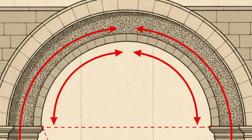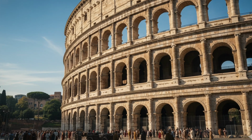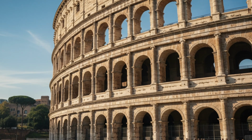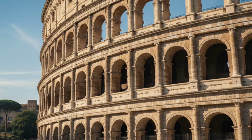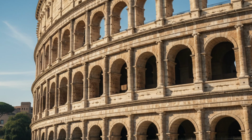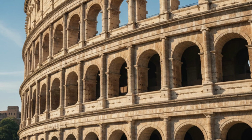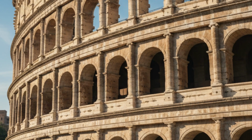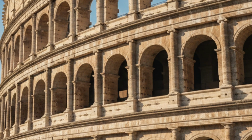Completed in AD 80 under Titus, the Colosseum is the largest amphitheater ever built. While its travertine facade is iconic, the structure is fundamentally a concrete organism sheathed in stone. Its construction required the management of materials on an industrial scale, utilizing approximately 100,000 cubic meters of travertine and an equivalent volume of concrete.